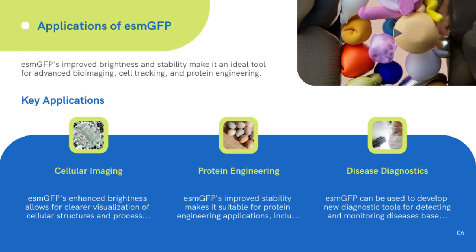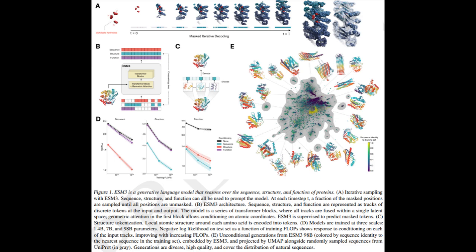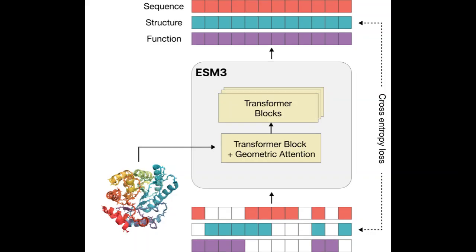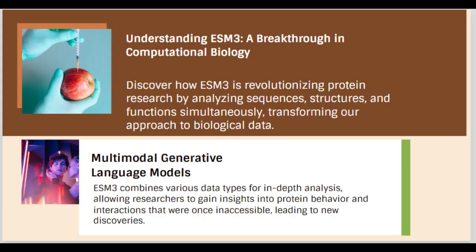All right, so today we're diving into something pretty wild. AI designing new life forms. Whoa, hold on now. Okay, maybe not like sentient beings or anything, but it's getting close. We're talking AI-driven protein design. Yeah, that's something I can get behind.